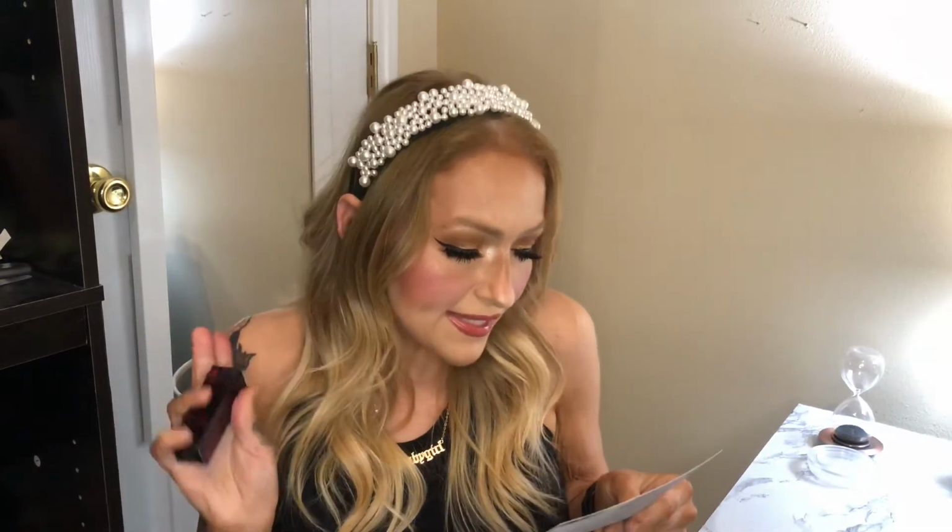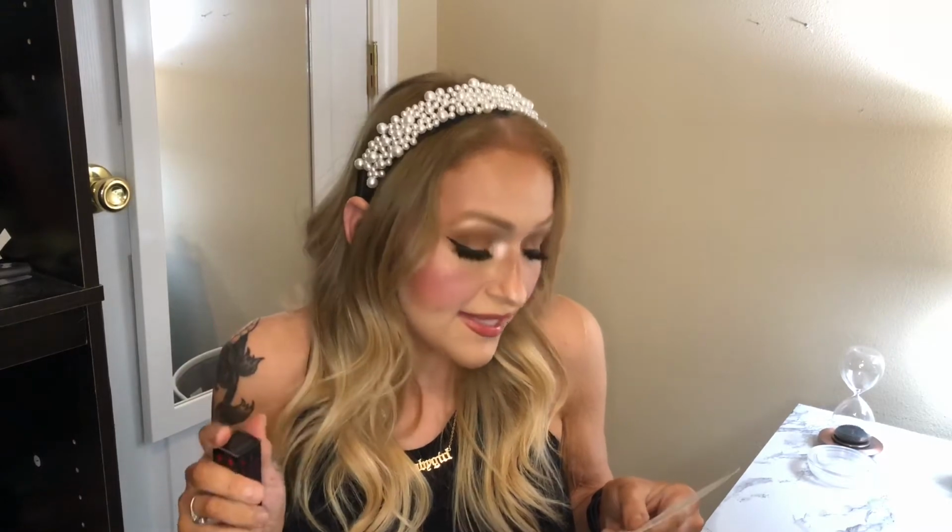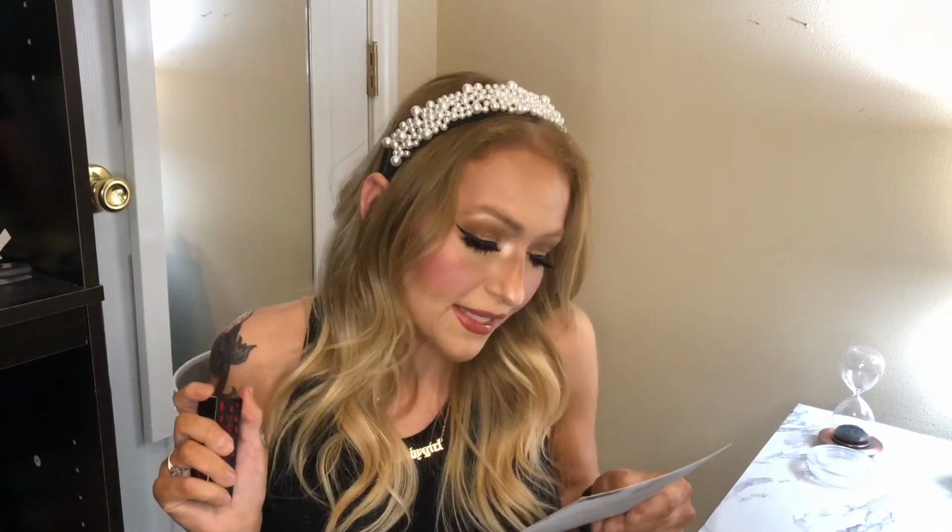But okay, so let's see what it says about this. This is the Emily Alexandra lipstick, vegan and cruelty-free, ocean-friendly, water-resistant sunscreen ingredients. It says keeping your lips hydrated and happy. So this is retailed at $18.